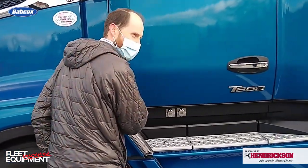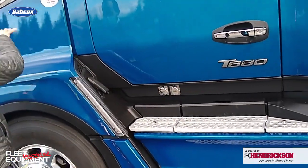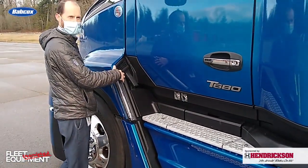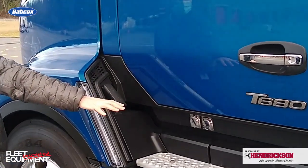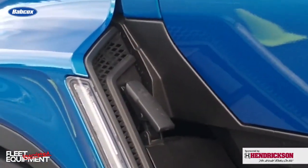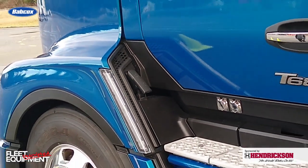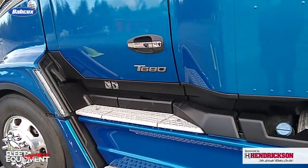Joe was going through aerodynamics and controlling the airflow, so it's coming through the hood of the truck, but also allowed to leave through a vent here. So it's kind of populating this space with positive airflow too, helping the laminar flow down the side of the truck and controlling the airflow through the hood past the engine compartment and out the back.